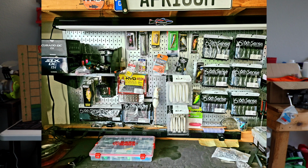Rolling on. The next submission comes to us from Joshua Fleming. Joshua says, hey Justin, attached is a pic of my workbench tackle wall. Looking forward to the Cheeto rating. Keep up the fire content, straight heaters. All right, let's check it out. All right, I see some 6th Sense. He's got the Prawn. Looks like he's a big fan of the Prawn. He's got a lot of Prawn.